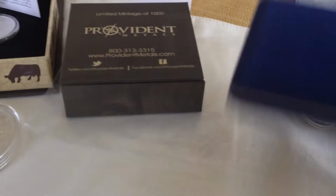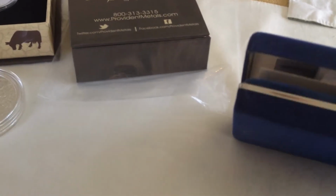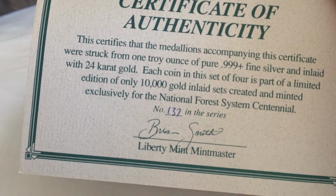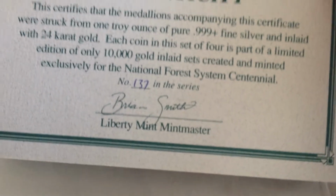So, all right. Next, though, I came across a little bit of a gem. I'm at least looking at it as a little bit of a gem on eBay. I found this. It cost me $73.65. And basically, it is the, let's see if I have this here. Look at this. This is the National Forest set, and they made 10,000 of these, and it has gold inlay. This is number 130, set number 137.